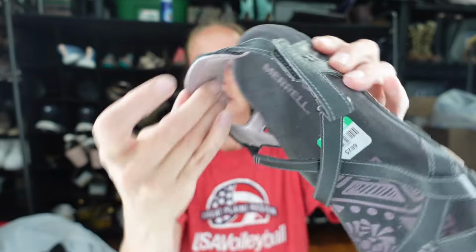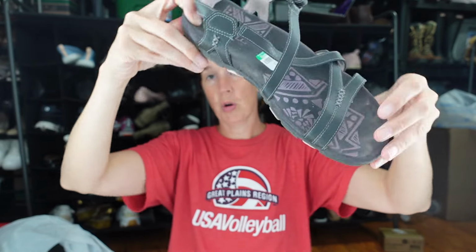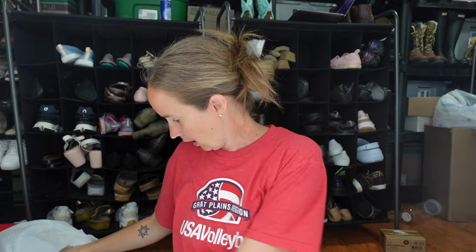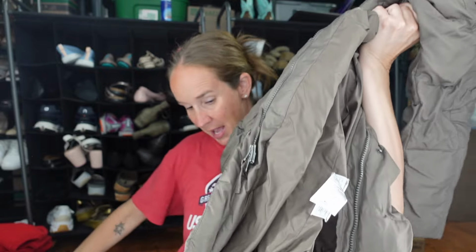Merrells are selling really good for me right now. Merrell, sandal, strappy, outdoor, camping, trail, hiking. These are all keywords I will be using. Size 8. I think it's the same donor as the other two shoes. And those are amazing. And then the last thing I got was this big coat.